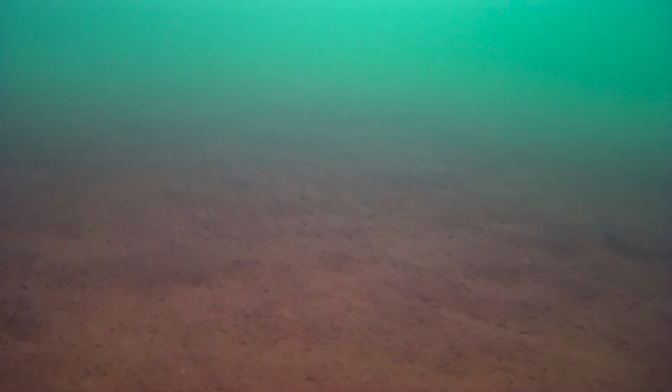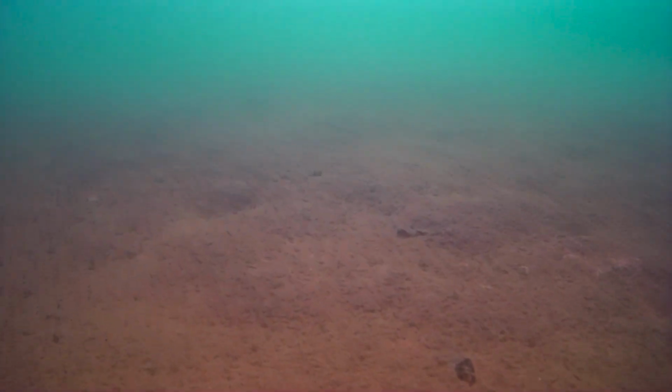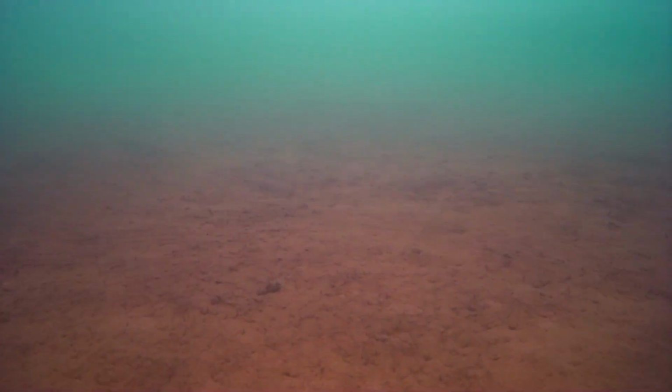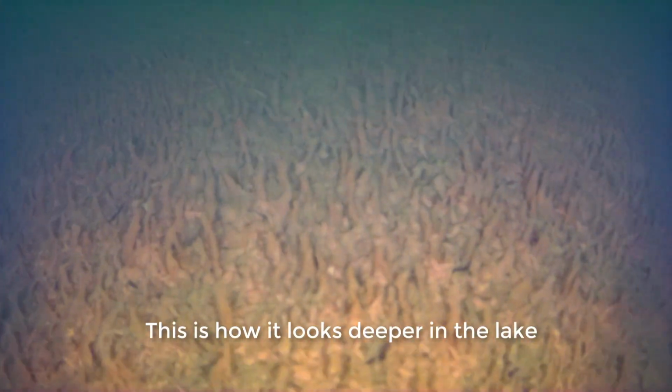So we continued to look, and then someone said, well, what about the deep part of the lake? Well, let me show you what it looks like in the deep part of the lake, because the bottom of the lake looks much different when you go deeper. This is how it looks when you go deeper in the lake. My daughter said they look like French fries. Let me go back again and show you one more time.